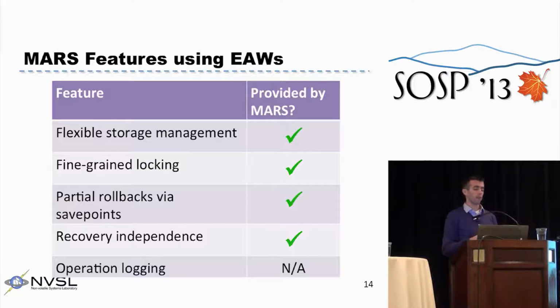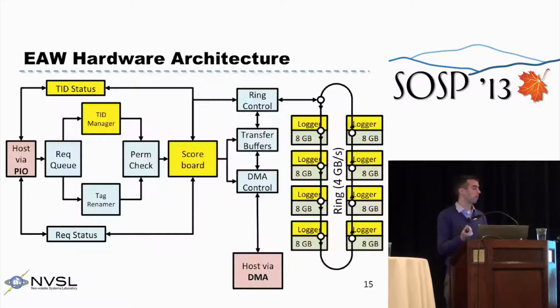We get recovery independence because our recovery team can scan metadata, and it can check if there were errors on objects and then recover only the ones that are still available. We don't currently implement operation logging. It's something we could do. It's not clear if it'll have as much value here because we operate on objects directly and don't use pages.